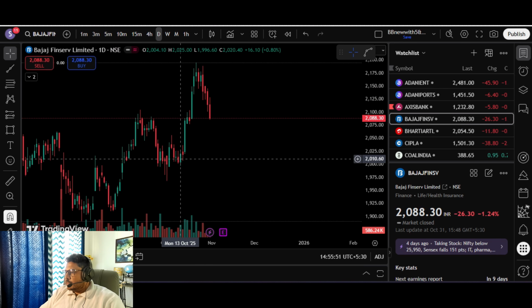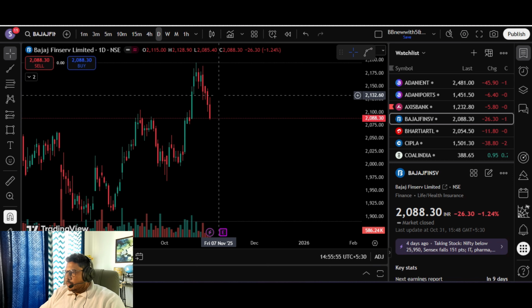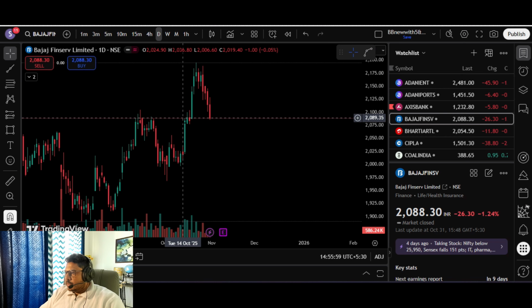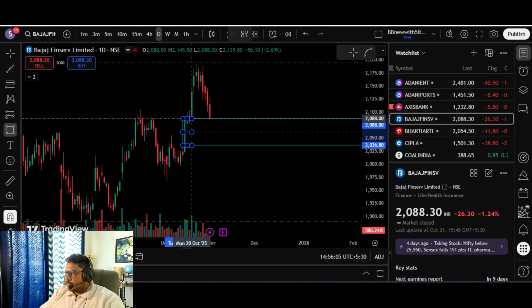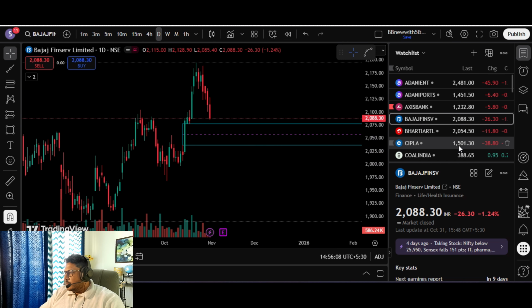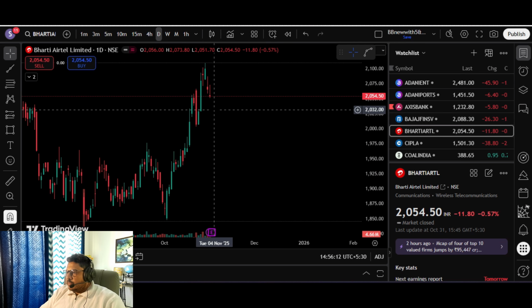Bajaj Finance dropping. It has cleared the fair value gap and it's in an order block zone. There's one more fair value gap here. This is a fair value gap. Bharti, yes, it's in a fair value gap.